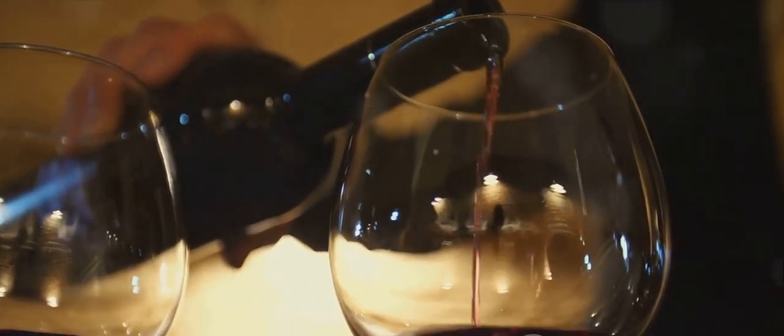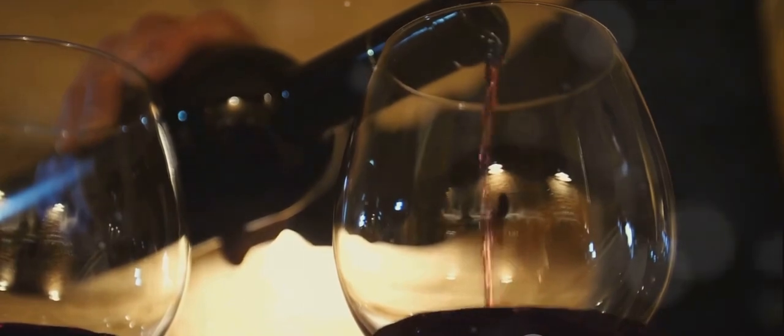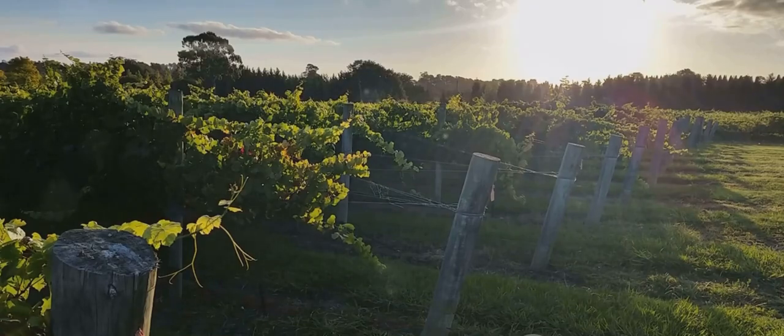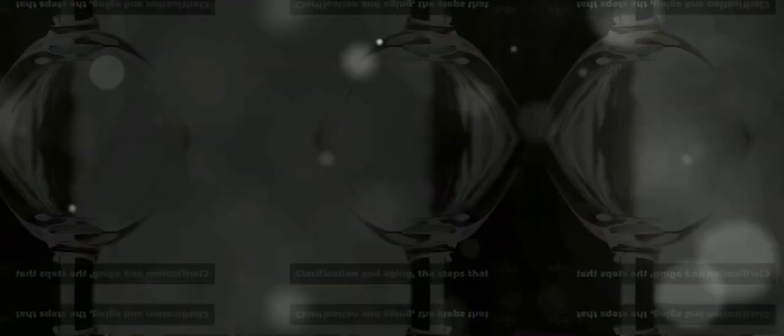It's the magical moment when the humble grape begins its journey to become a complex and captivating drink, a bottle of joy that brings people together, sparks conversations, and creates memorable moments. That's the magic of winemaking. That's the magic of fermentation.